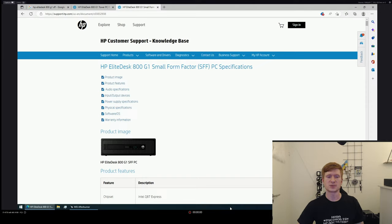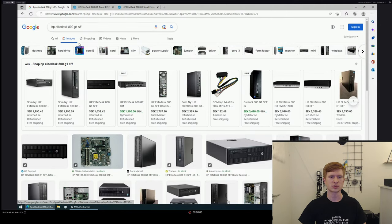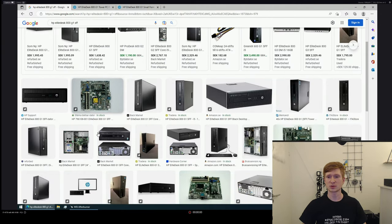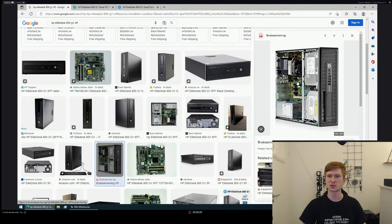So, I have this HP machine here. You can see it on your screen. I picked it up for about 50 euros because the guy did not know if it was working or not. And of course it did not have any GPU installed. Then I started to think what kind of GPU I can get in there. It's a low profile machine.